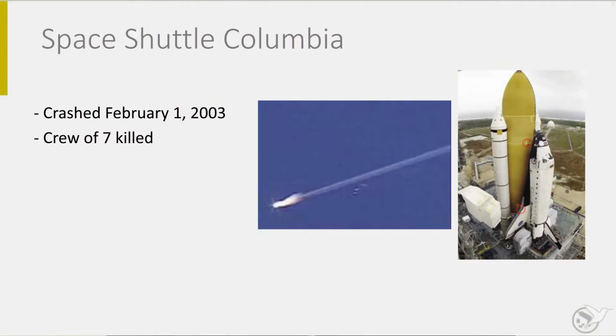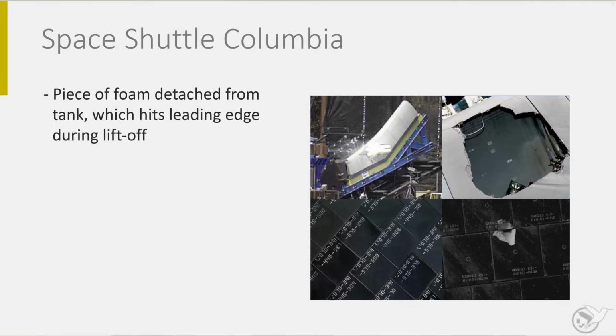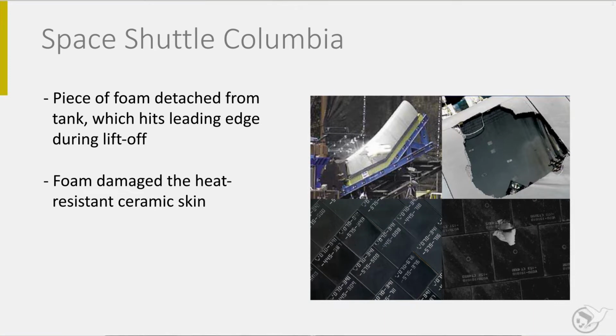The accident with Space Shuttle Columbia in 2003 illustrates the brittleness of ceramic materials. 7 persons were killed in that accident. The probable sequence of events was that during takeoff a frozen block of foam hit the leading edge of the shuttle and made a hole in it. The leading edge is made of a ceramic named carbon-carbon composite.